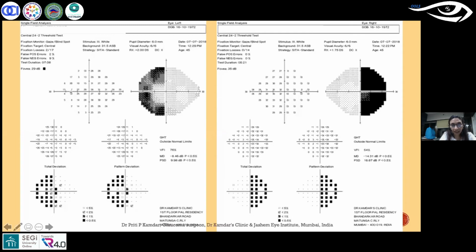So remember, if you have an optic nerve defect, it will first affect your vision, but you will have to be very, very alert to pick up the changes in the vision, to pick up what the patient says, and then it will affect your optic nerve. One exception is glaucoma. Apart from that, all other things will first affect your vision and then they will reflect in your optic nerve.